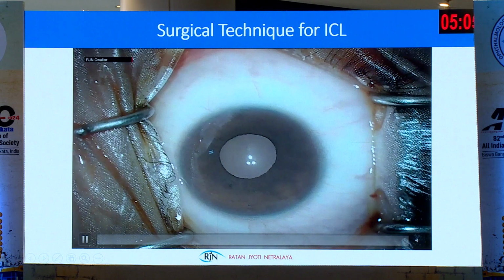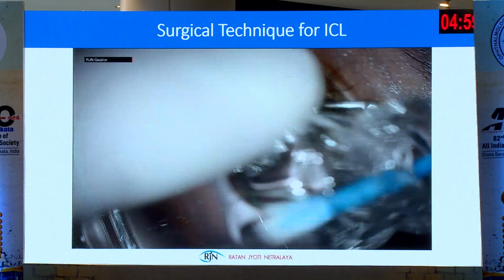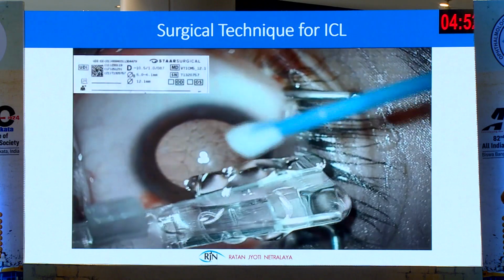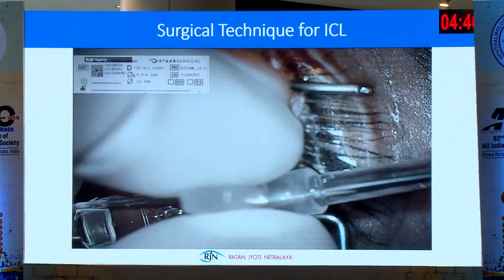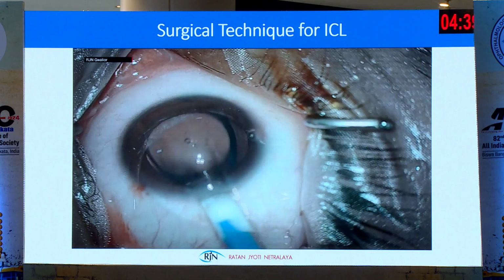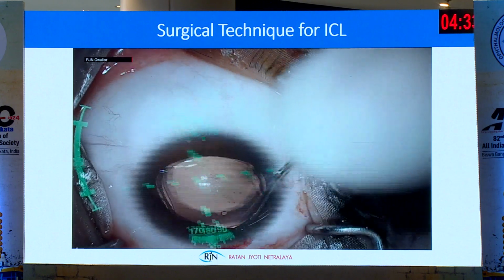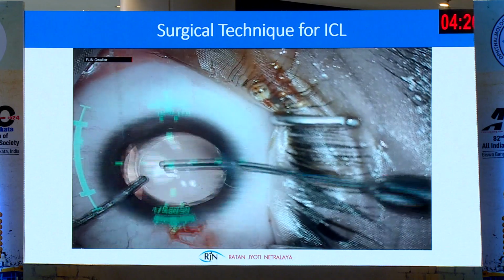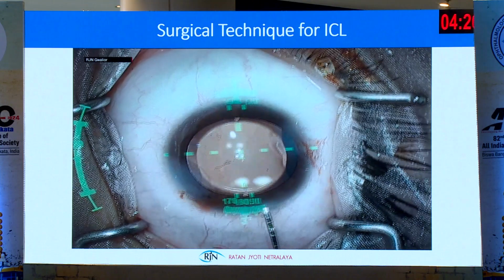You can see this. The surgery is very simple, and it takes almost or less than 5 minutes to perform. The lens comes in a BSS, and this is a front loading cartridge system, and with the help of a soft tip plunger we keep the lens in a cartridge, and from the front side we pull it in the barrel of the cartridge, and then it is pushed inside the anterior chamber, which is filled half with viscoelastic, and then the lens is aligned to the desired axis, and wound hydration is done, and this is the end of the surgery.